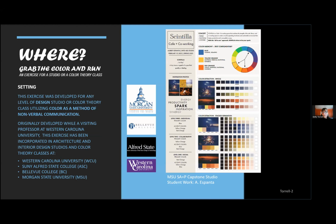This is another student example. This is from a capstone project where the student, again, was using keywords, energy, productivity, spark, inspiration, and synergy, to use the color picking app to create a color palette to manipulate. She, again, went one step beyond the process and used different palettes on different levels of the building to respond to the different uses on the different levels of the building. Using that toward wayfinding.